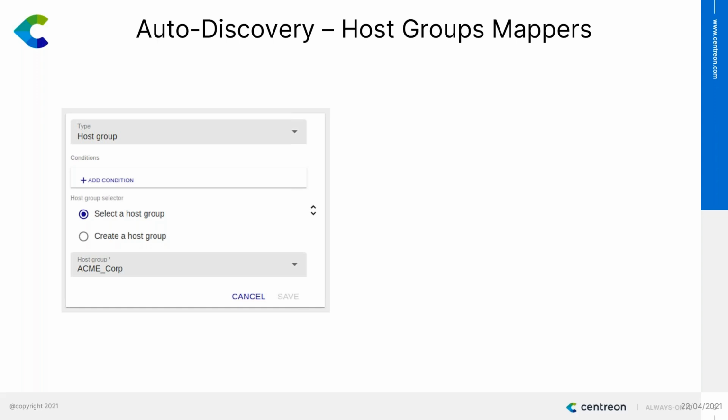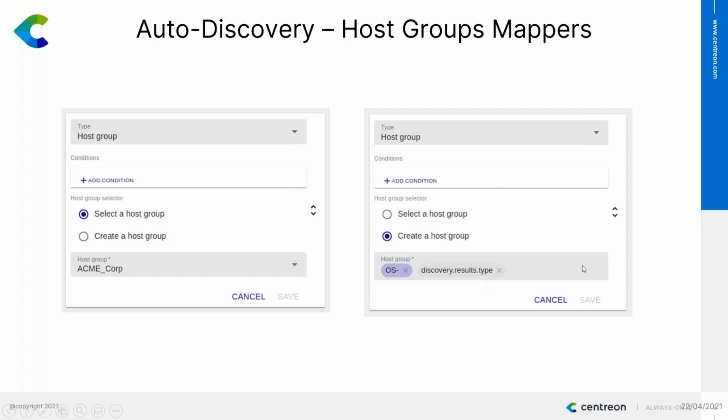Excuse me. Then the host group mapper. So this first use case is really simple. You just pick one of the existing host groups, and all the discovered hosts from your discovery job will be linked to it.